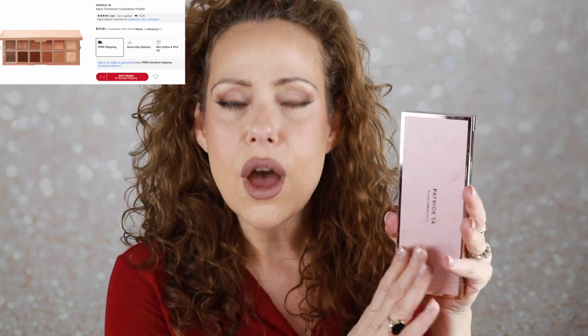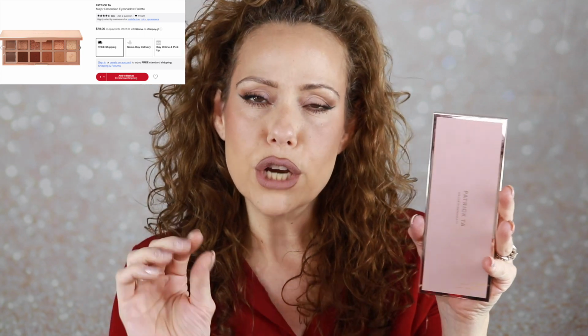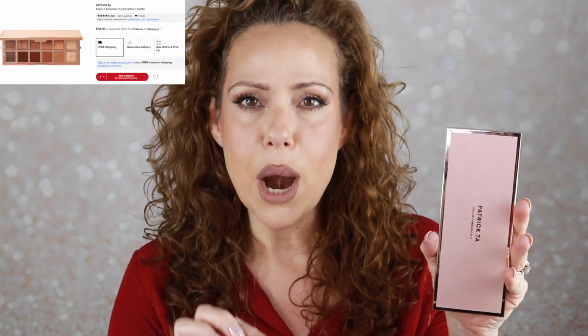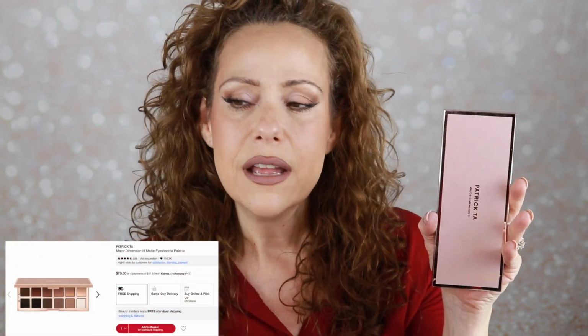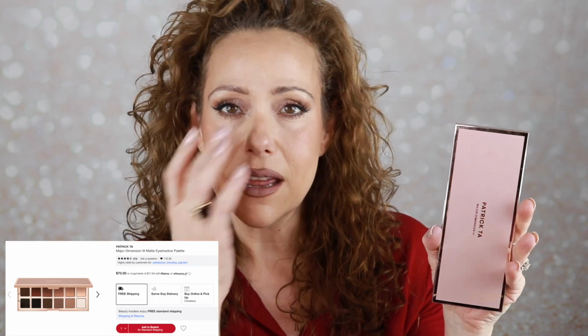I also have the original Major Dimension palette, and this is not my favorite eyeshadow formula, only because I do not love his shimmers. His shimmers are a little more topper, sheer, and that's not my style. I want a shimmer that has a base to it, that has a little more pop. But this matte palette is gorgeous if you're looking for a classy, beautiful matte look, or you can fill in the outer corner, map out your eye, and put any shimmer that you want in the lid.